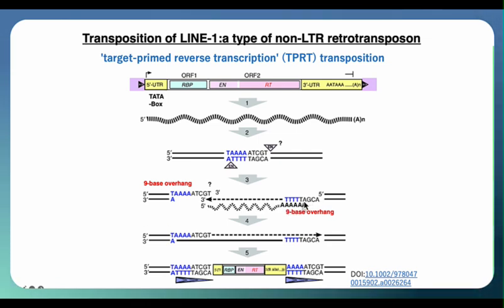Using the attached LINE-1 mRNA as a template, reverse transcription occurs as the DNA 3' end extends. Eventually, the LINE-1 mRNA becomes a complete double-stranded DNA. At this time, the 9-base 3' overhang of the genome that was initially cleaved is also repaired to double-stranded DNA. As a result, both ends of the LINE-1 copy molecule are flanked by this 9 bp repeat, which is shown as elongated triangles in the figure.